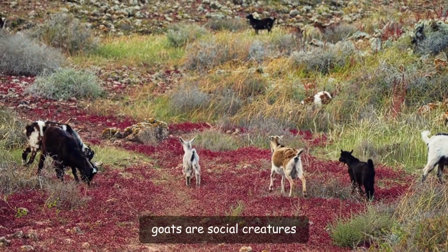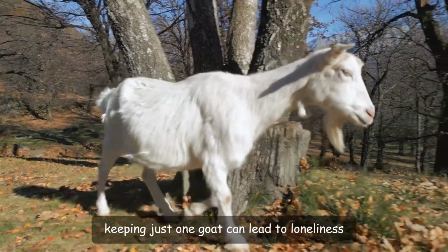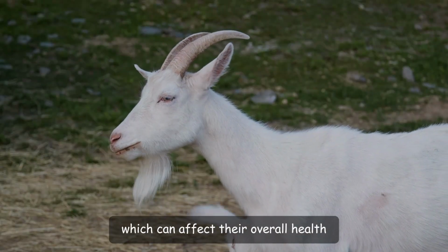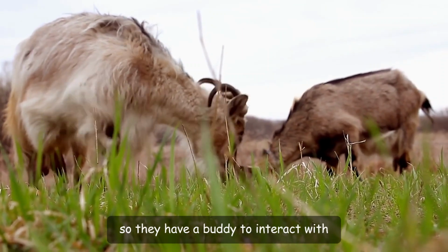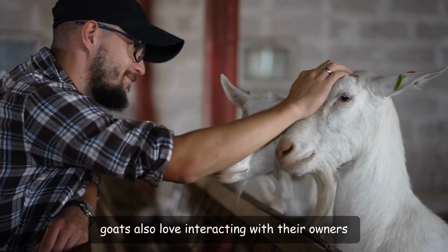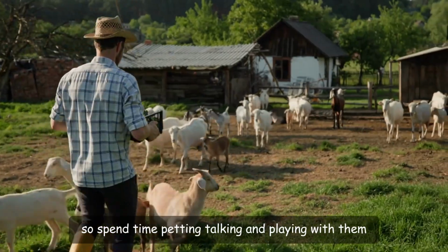Goats are social creatures, and they do best when they have companions. Keeping just one goat can lead to loneliness, which can affect their overall health. Make sure to have at least 2 goats, so they have a buddy to interact with. Goats also love interacting with their owners, so spend time petting, talking, and playing with them.